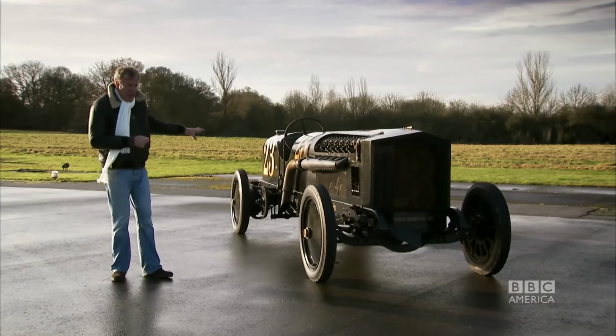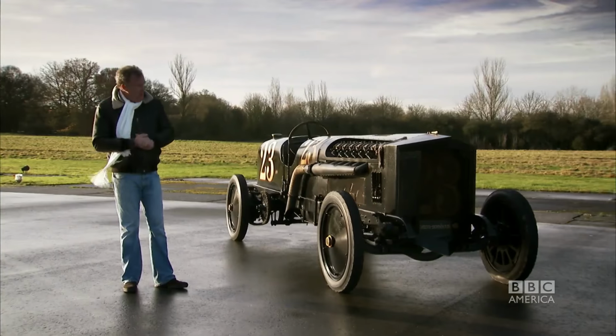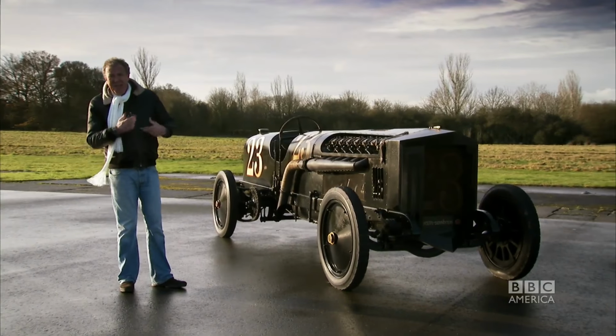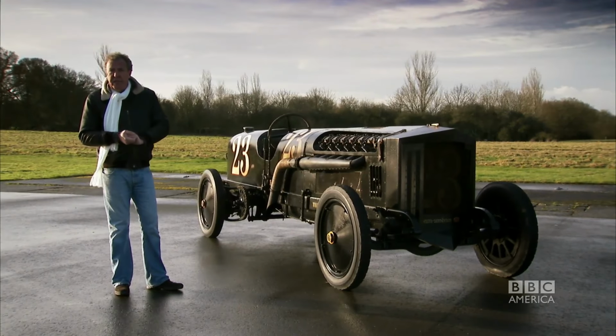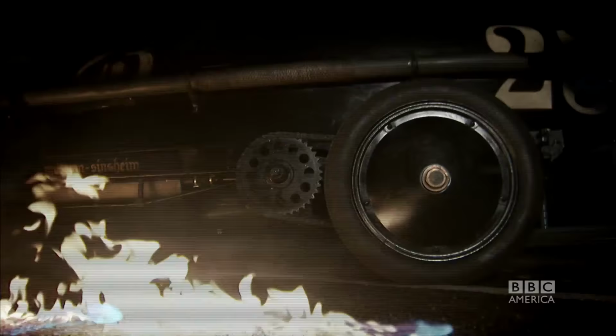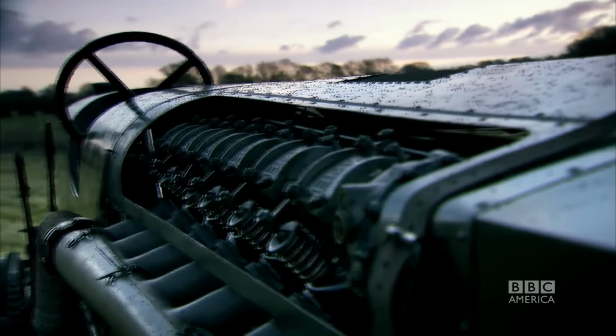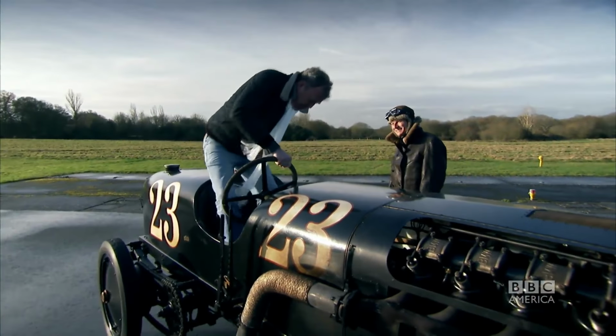The chain drive from a machine the devil uses to rotisserie those who displease him. And the brakes, well, they exist only really in the imagination of the madman who built this thing. A man so mad, he's going to let me take his extraordinary creation for a spin.